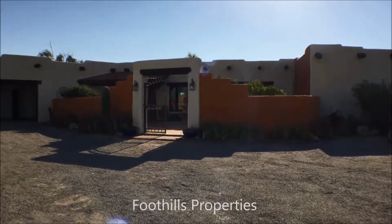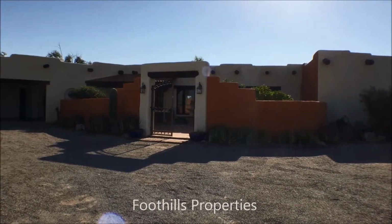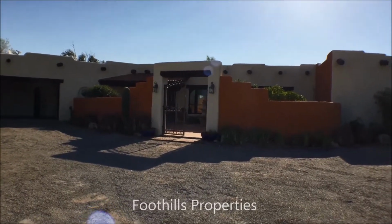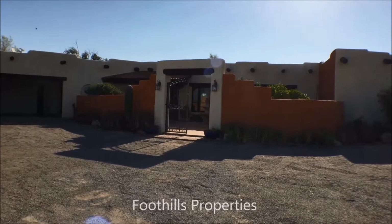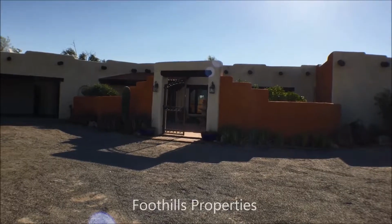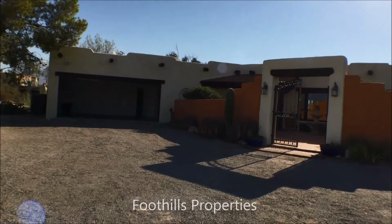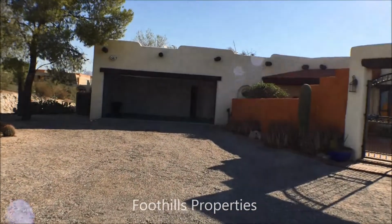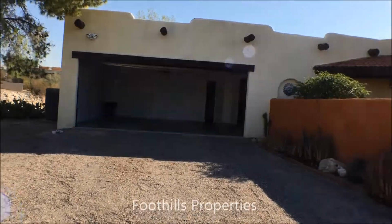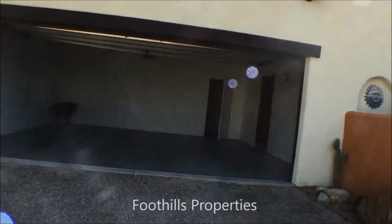It's all hard surface flooring, brick and adobe, Saltillo tile. And the garage door is open because we have a painter here who went into the garage to get some supplies. He's inside painting some baseboards, and we're going to walk over to the garage first, and then we'll come back out and enter the front of the house. As you can see, it's a large two-car garage.